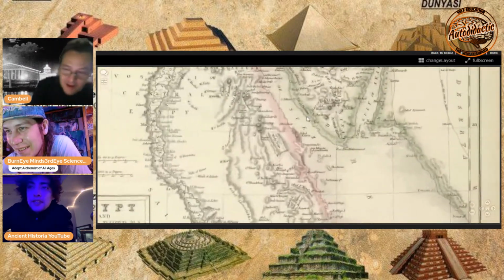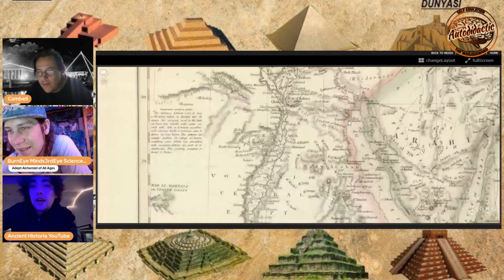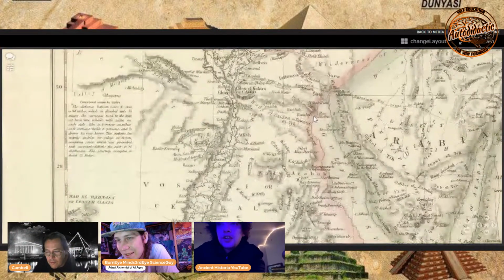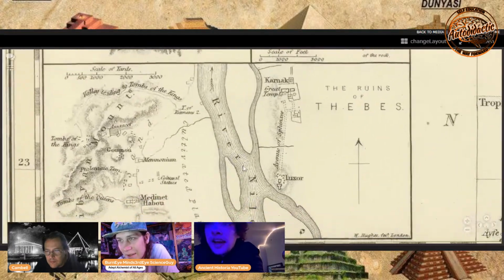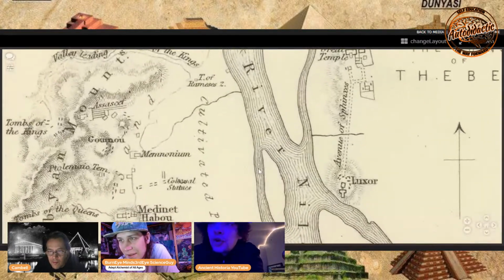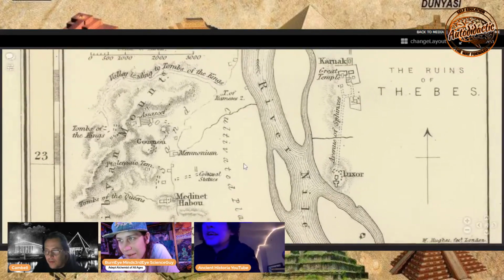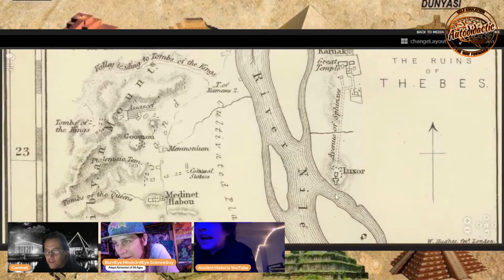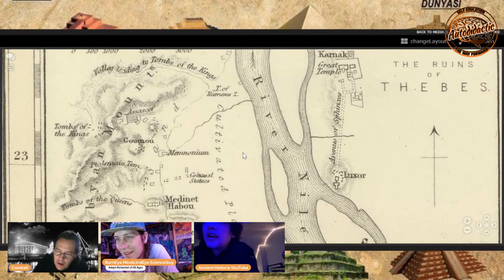Zoom into those maps in the bottom left corner. Wow. Zoom into the bottom left where you've got the big maps, and look in Thebes. Zoom in on Thebes. Yeah, right. Zoom in there. What do you see on the right? Avenue of the Sphinxes. Yeah. Between the Great Temple of Karnak and the Great Temple of Luxor. Avenue of the Sphinxes. Between Luxor and Karnak. That's still there, isn't it?